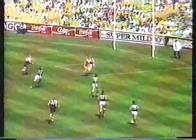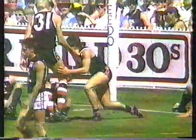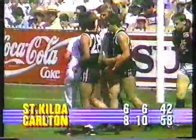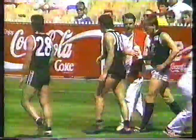Carboni inside 50, up to the edge of the square. Oh, chance off the ground. Couldn't quite get it through. Yes, eventually it's a St Kilda goal. Tomei, I think. Is it? Let's try and get him. It's Manning who's kicked it. Opportunist. Devonport couldn't quite get it off the carpet, but Manning was there to clean up.